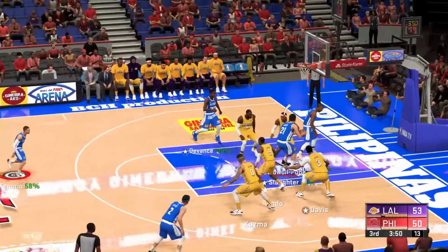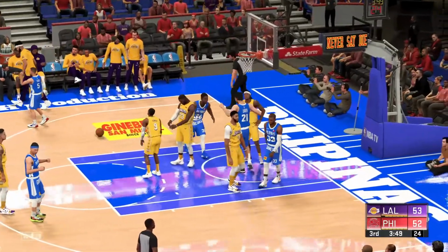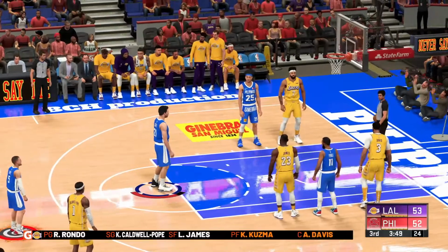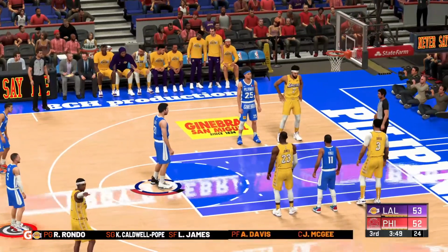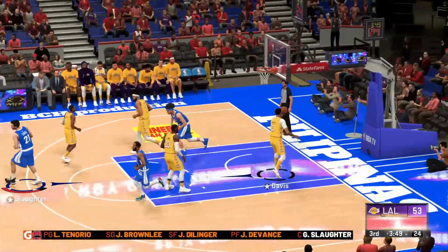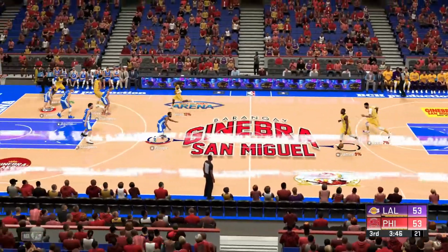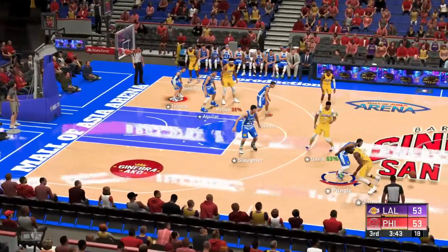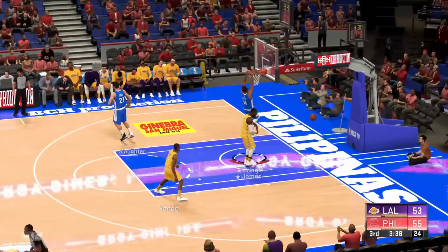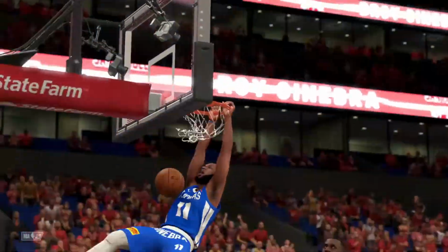Make it a distraction. Here's Slaughter. Gets the bucket and the foul. That one on Caldwell-Pope. Second chances are a great measure of what a team is doing in terms of their effort on a nightly basis, and that was some serious effort there. So both teams making some changes here. Here's LeBron. He's got 11. Knocked loose. Here's Baller, and that one is stuffed right through as we approach the 4th quarter. Still anyone's ball game. Yeah, neither team able to create much of a cushion.